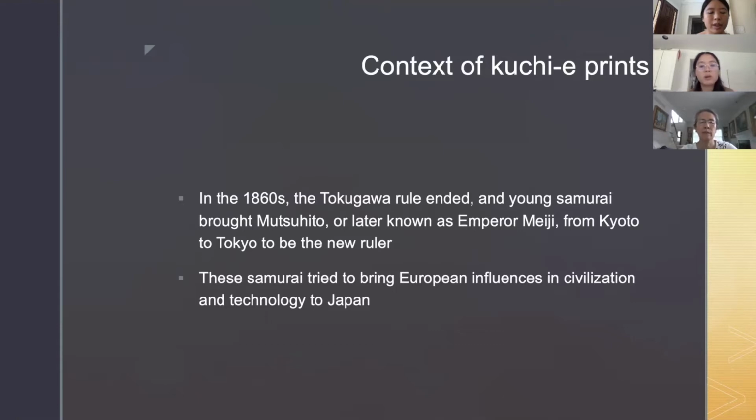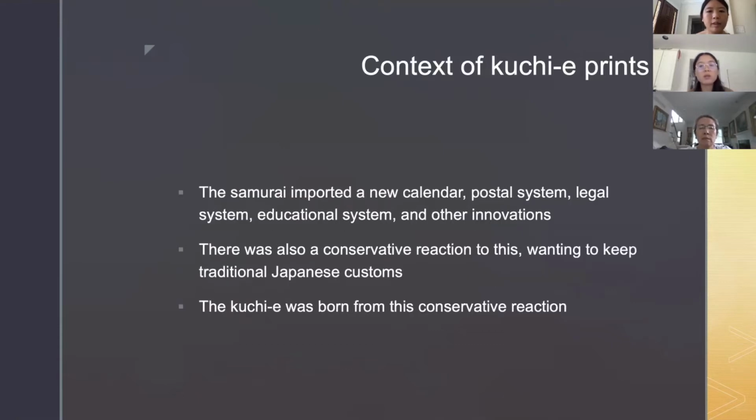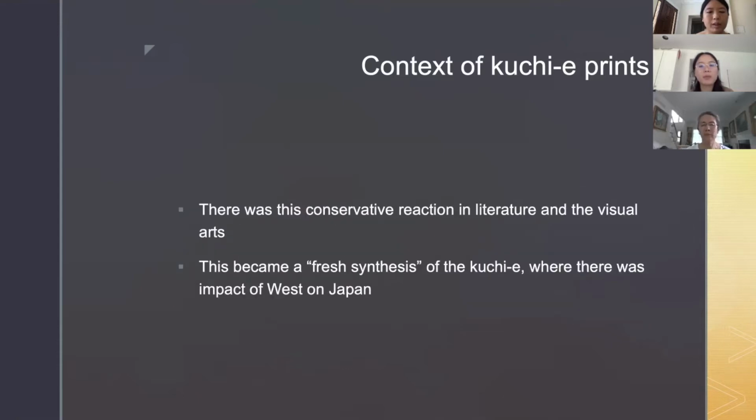These samurai tried to bring European influences in civilization and technology to Japan. The samurai imported a new calendar, postal system, legal system, educational system, and other innovations. There was also a conservative reaction to this, wanting to keep traditional Japanese customs. The Kuchiei was born from this conservative reaction. There was this conservative reaction in literature and the visual arts. This became a fresh synthesis of the Kuchiei, where there was the impact of the West on Japan.